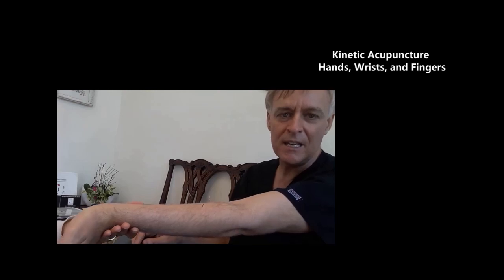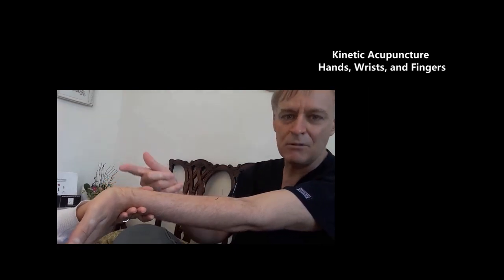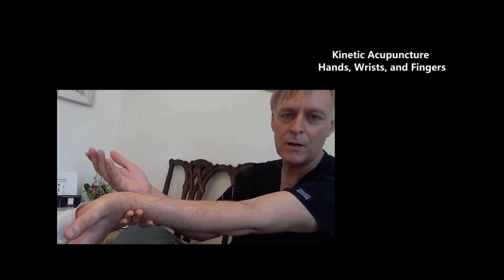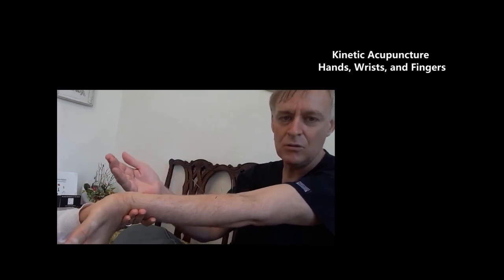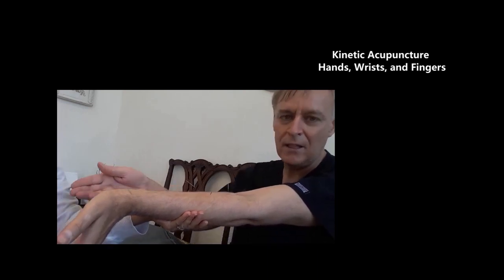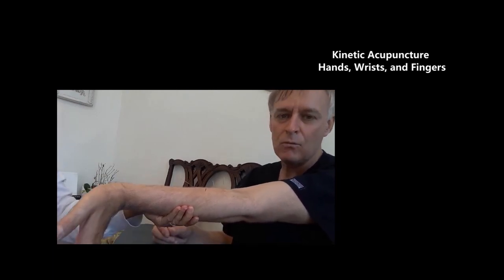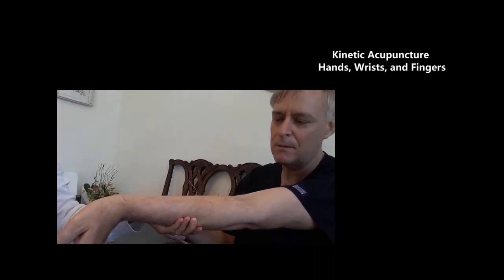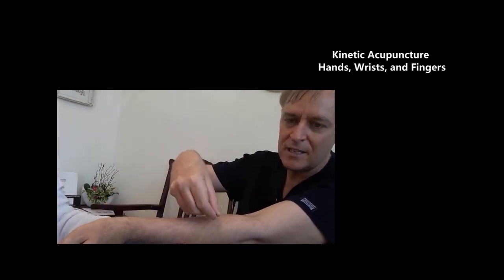So we're going to begin the kinetic acupuncture with an isometric stretch. We're stretching these arms. My hand is down. Now I'm going to lift up. You instruct the patient to lift up the hand, but the practitioner resists. 1, 2, 3, 4, relax, and then return back to full stretch. And then lift up again, 1, 2, 3, 4, relax, and return to stretch. So I can do this from 5 to 10 times per patient, per body part. Okay, that's good. So I'm going to take the needles out.